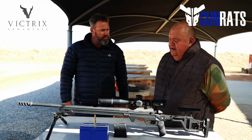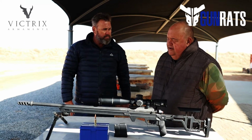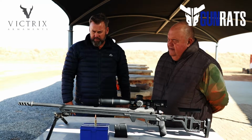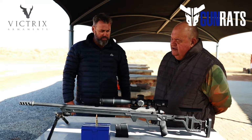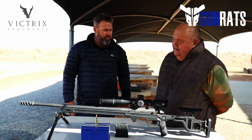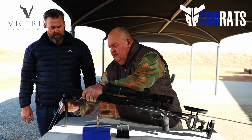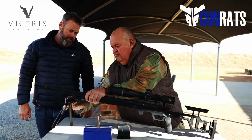We only tested it. Ruan tested it this weekend. He shot at Fort Mistake. He enjoyed it very much. He said it's a very good steady bipod. It's solid. It's got many, many different settings. You can change the angles on them wherever you want to change it to.